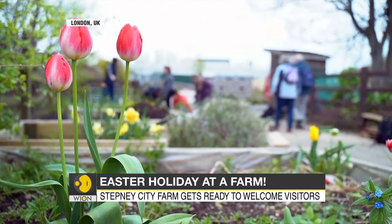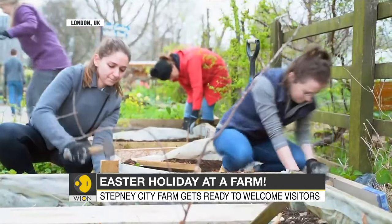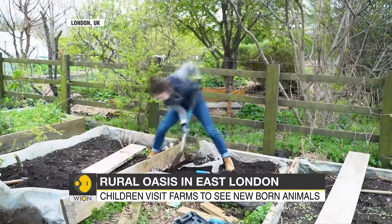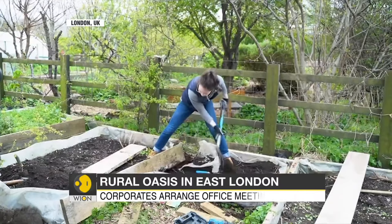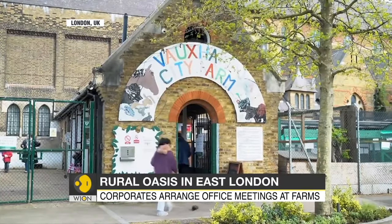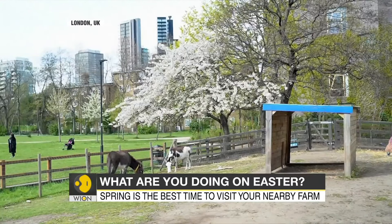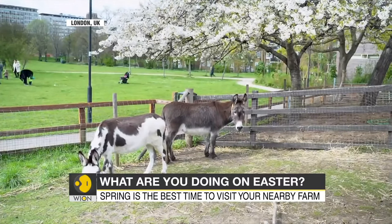It is springtime in England, and one of the most exciting ways of celebrating Easter for both children and adults is a trip to the nearest farm. At the Stepney City Farm in London's Tower Hamlets, Claire Hawkins is feeding the farm animals and getting them ready for the Easter celebrations.